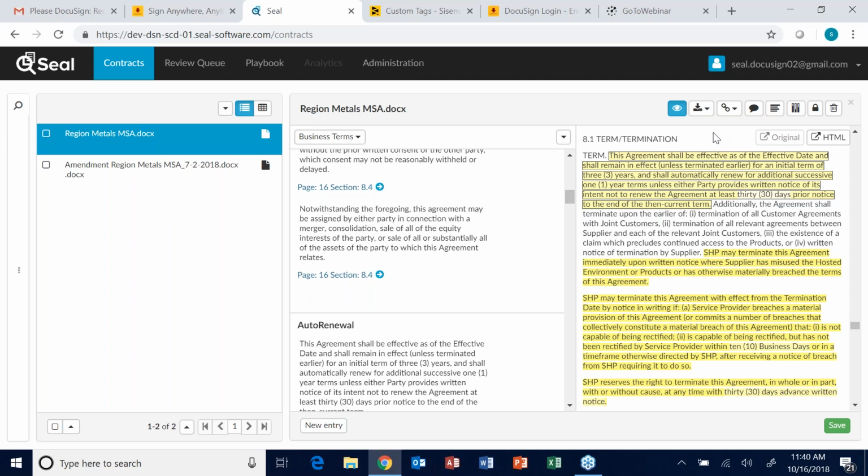Okay, one other additional capability to highlight here is the ability to perform advanced analysis across the extracted data. And I could view multiple agreements in a side-by-side comparison. And this view can be quickly initialized by selecting two or more documents by clicking the checkboxes over here on the left-hand side of the interface. So I'm going to select the Region Metals MSA as well as this amendment to this MSA.